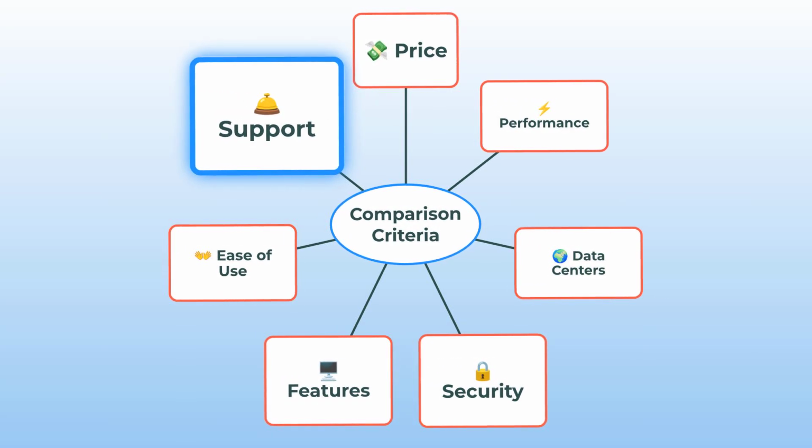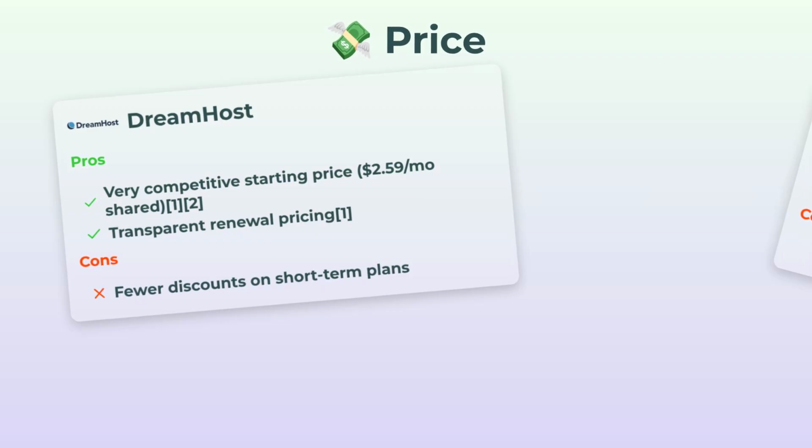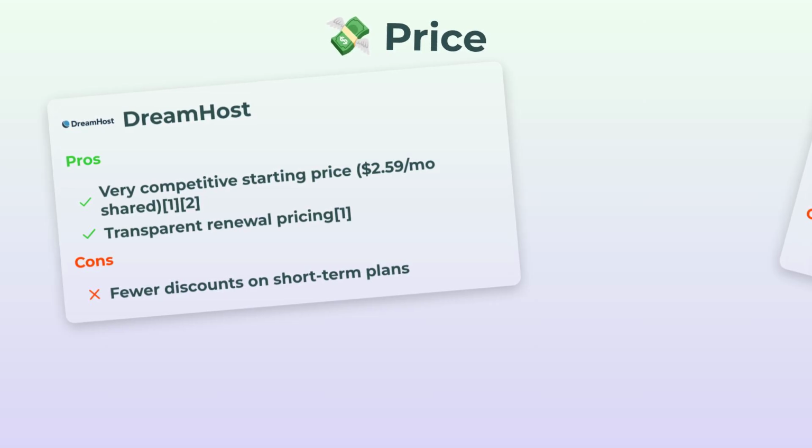Ready? Let's do this. Alright, kicking off with price, because honestly, who doesn't want the best bang for their buck? DreamHost starts at a super competitive $2.59 a month for shared hosting. What I like is their transparent renewal pricing, no sneaky surprises. Downside, fewer deep discounts on those short-term, quick and dirty plans.